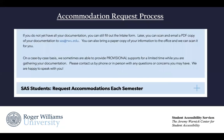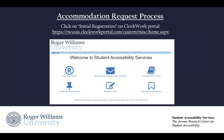All right, and then that's the bottom portion of that textual area where it just talks about individualized files and planning for students regarding our office and contact information. All right, so when you click on that link, or when your student clicks on that link, they're going to land on this Clockwork homepage.